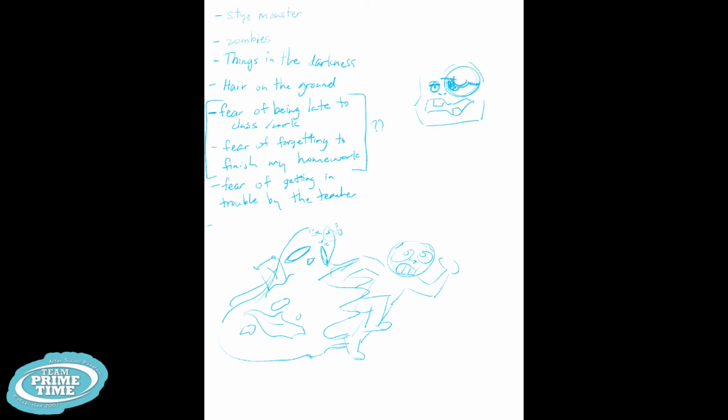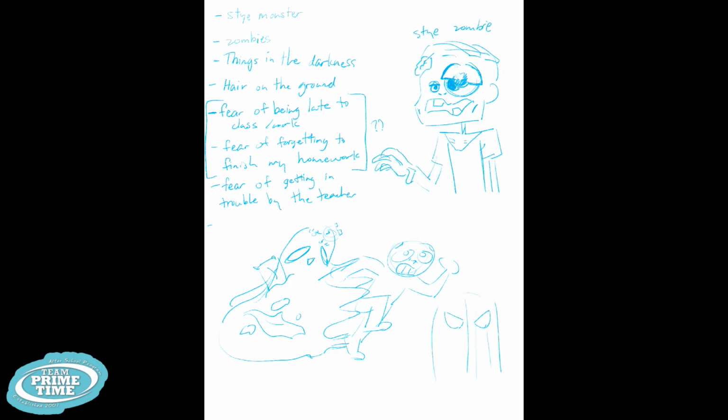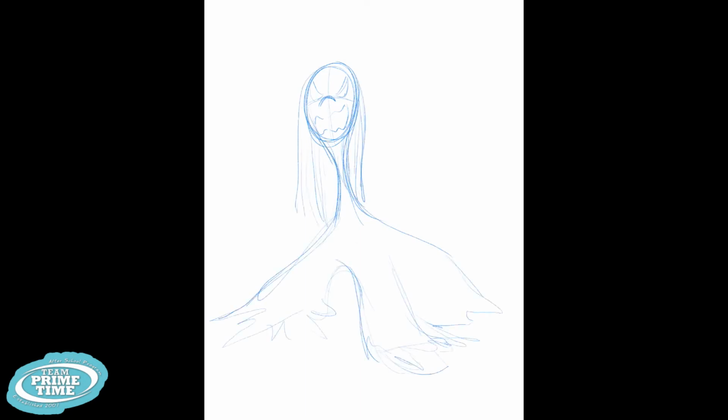I thought of a couple silly things like fears of being late to school, nasty styes on eyelids, zombies, and loose hair on the bathroom floor. After thinking about what scares me the most, I decided to create a monster based on loose hair on the bathroom floor. I will never understand why loose hair scares me the most.